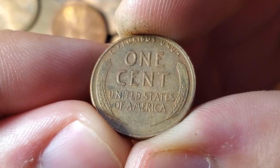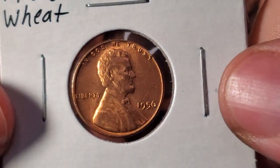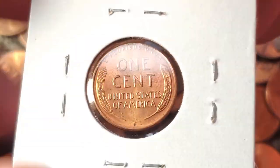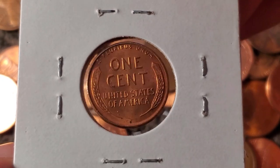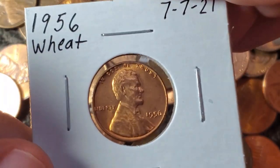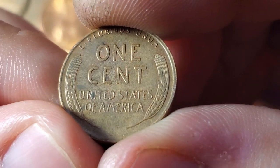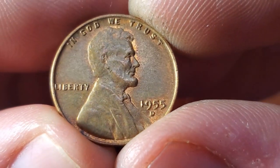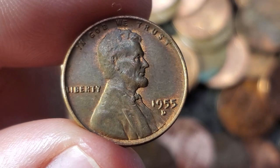Very next roll, just got Wheat Penny number 10, and I almost missed it in the roll. Another beautiful Wheat Penny. Not quite as nice as this 1956. I don't know if the camera's really doing it justice, but, you know, not in perfect condition. There's a few little blemishes on the Wheat Penny, but overall, a beautiful example of a 1956. This one here, not as in good condition, but still beautiful detail, a tiny bit of luster still on it. The front's a little better, and it's a 1955 Denver Wheat Penny number 10.